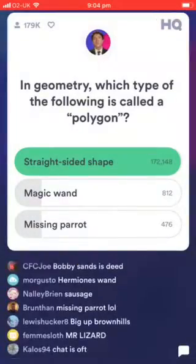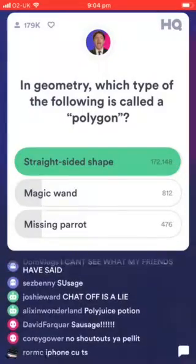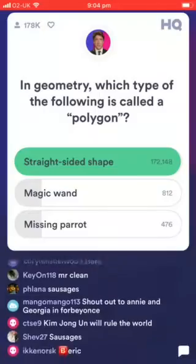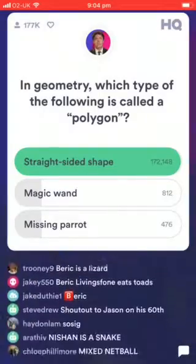Yes, 172,000 of you got that right. A polygon is a flat, two-dimensional shape with no curved sides. So take those circles somewhere else.